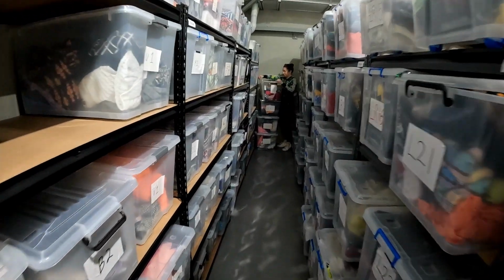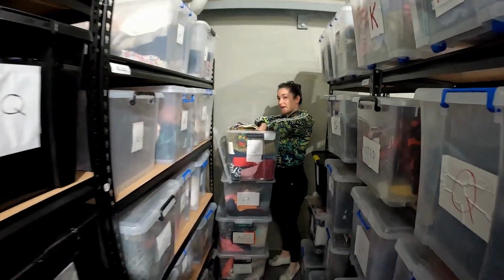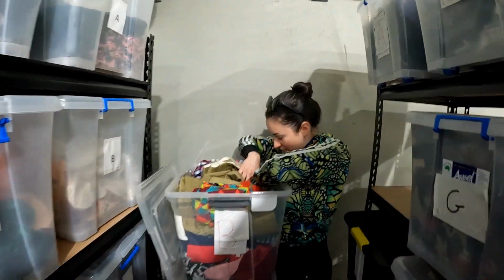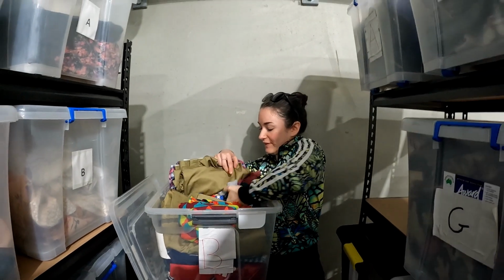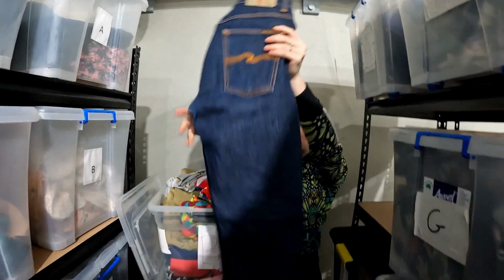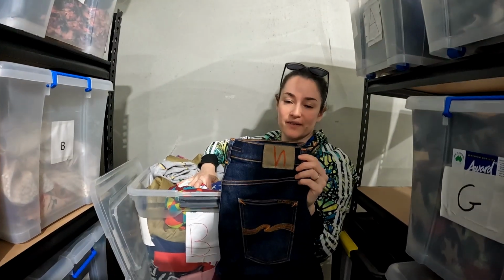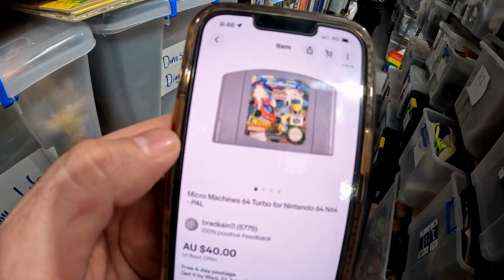Way down in tub B. Dig. $69.95 is pretty good. What's the style on those? Lean Dean. Oh, we love a lean Dean. Nudies still go well for us. We don't see them around as much as we probably used to, but they still sell well. We love nudie. N64 game going out the door.